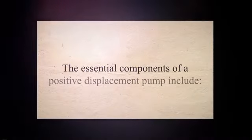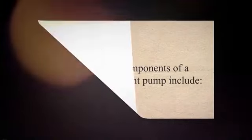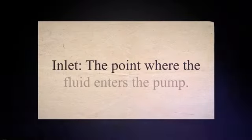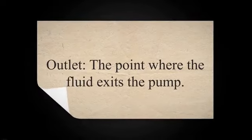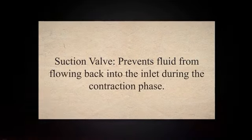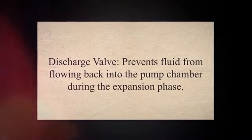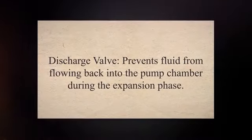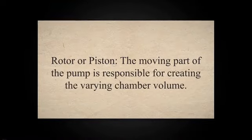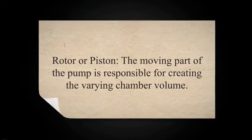The essential components of a positive displacement pump include casing, the outer structure that encloses the internal components of the pump; inlet, the point where the fluid enters the pump; outlet, the point where the fluid exits the pump; suction valve, prevents fluid from flowing back into the inlet during the contraction phase; discharge valve, prevents fluid from flowing back into the pump chamber during the expansion phase; rotor or piston, the moving part of the pump, is responsible for creating the varying chamber volume.